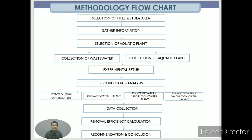Next, I will be explaining the methodology part, in which the flowchart starts from the selection of title and study area to gather information, selection of aquatic plant, collection of water sample and plant, experimental setup, record data analysis, data collection, removal efficiency calculation, and the last part is recommendation and conclusion.